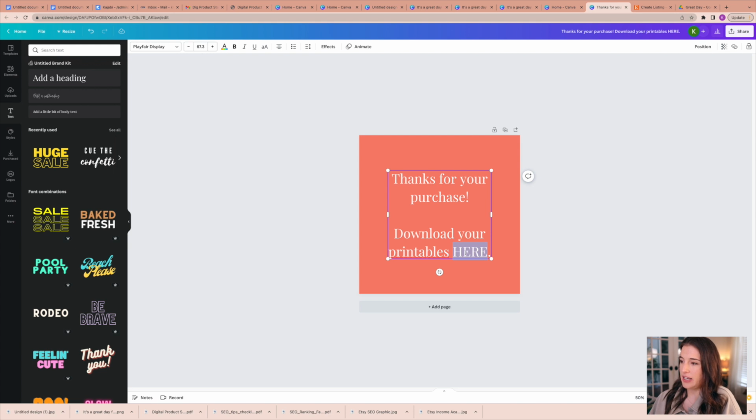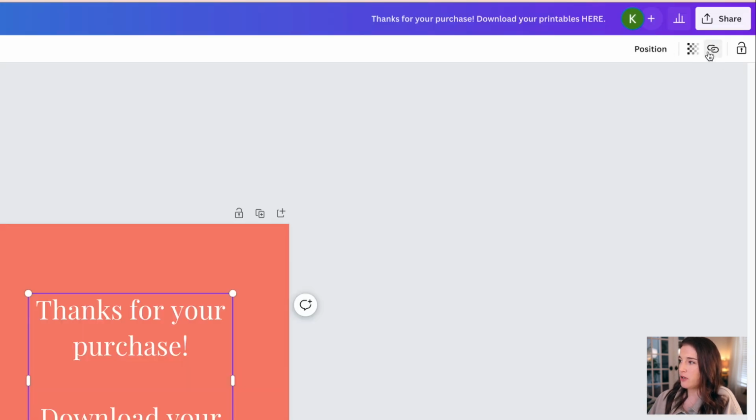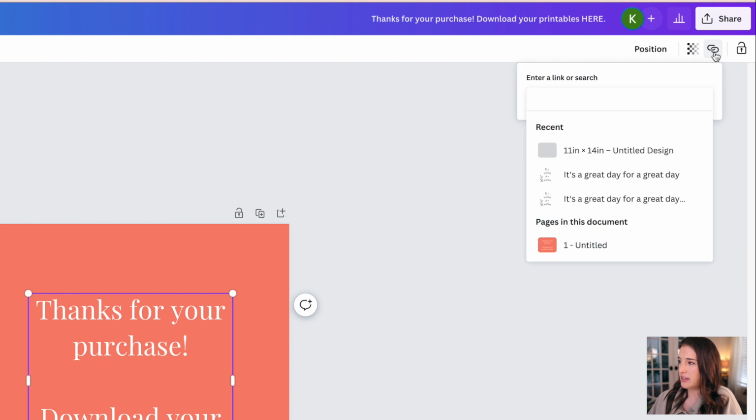So I'm going to highlight here because I want them to be able to click on that word and embed the link there. So I highlight that text, and then I come up here to the top right corner where the little link symbol is. I'm going to click the link.